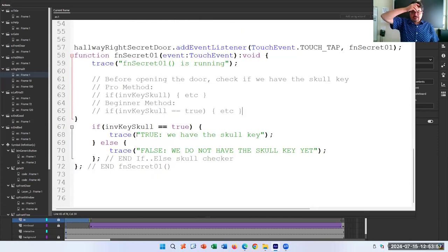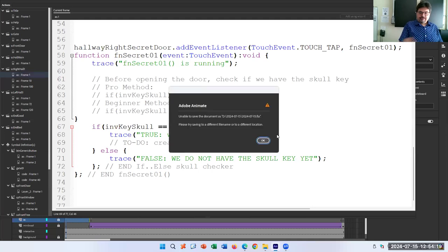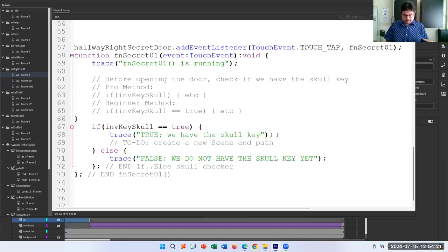This is the way we use the inventory system behind the scenes. On screen, how does that look? We'll do that in a moment. What I need to say here is to create a new scene path. I don't have anywhere for it to actually go to yet. I don't have another seven screens to go into. I need to design that. Again, this is kind of the extra credit stuff.